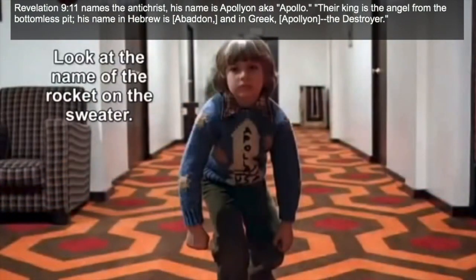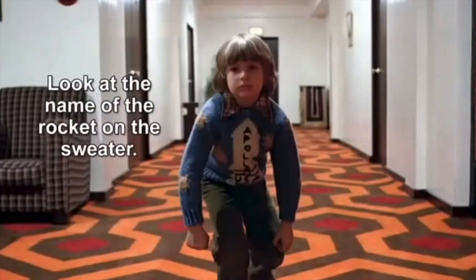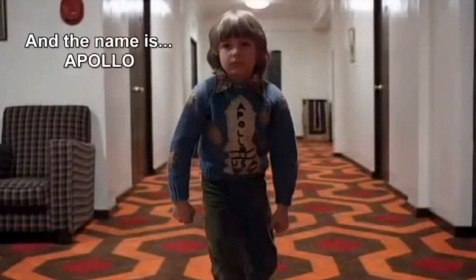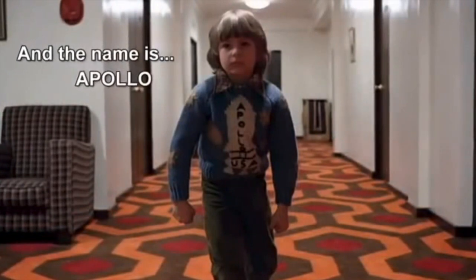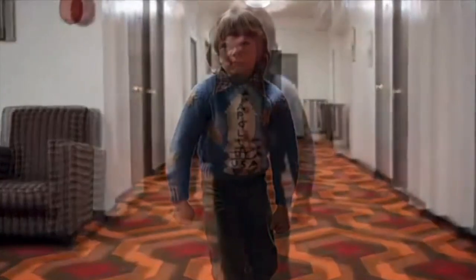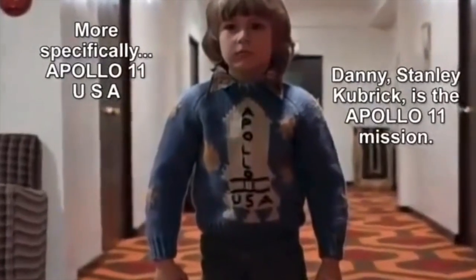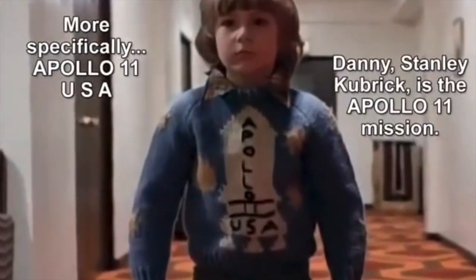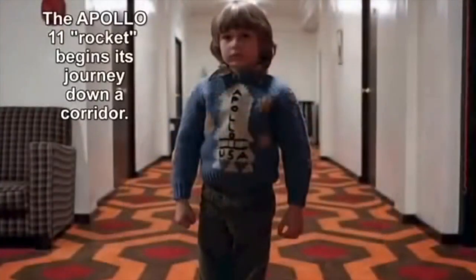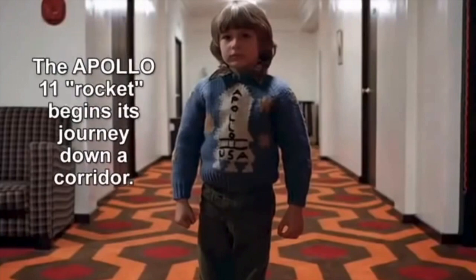Look at the name of the rocket on the sweater. And the name is Apollo. More specifically, Apollo 11, USA. Danny, Stanley Kubrick, is the Apollo 11 mission. The Apollo 11 rocket begins its journey down a corridor.